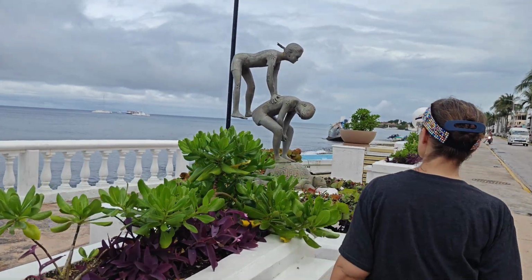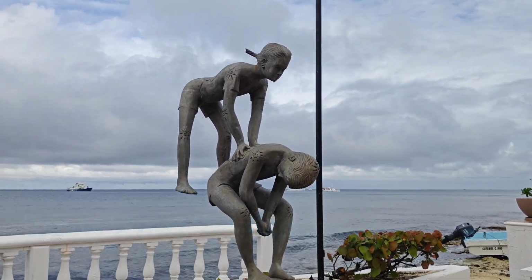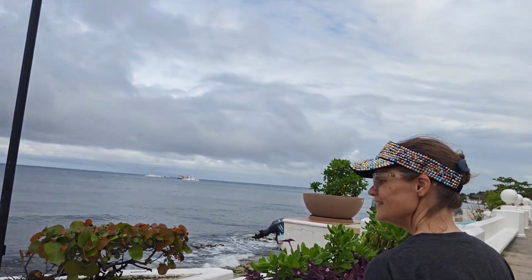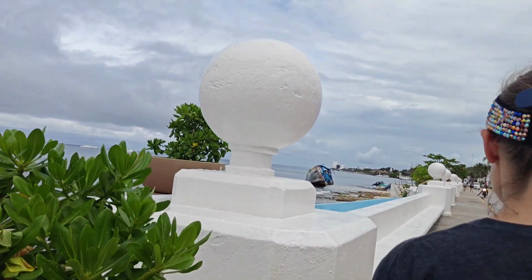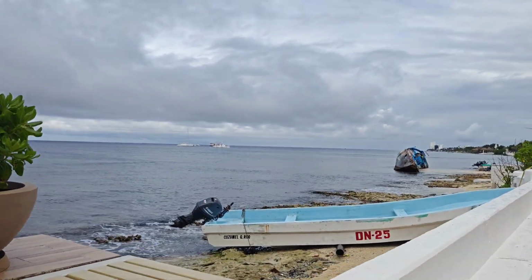We approach Fisherman's Wharf here. There's a fun little statue of some kids doing leapfrog over a turtle. I would not suggest that you do that yourself. The turtle might get a little bit angry. Plus, I think the turtles are protected here, so you might have an issue here. But we're here on Fisherman's Wharf.